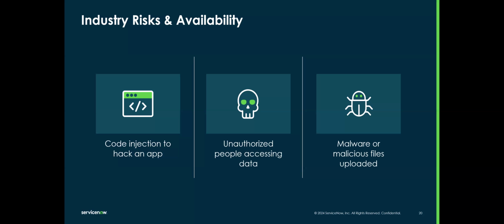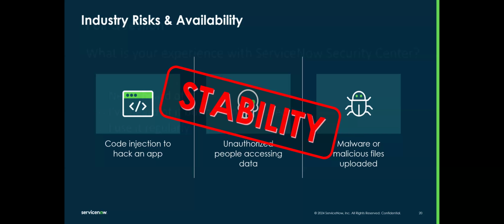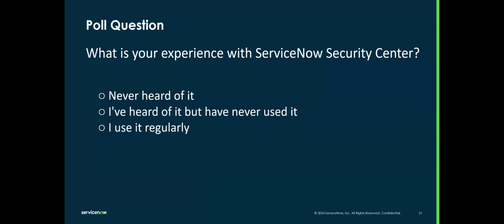And the last one, one of the best things about this, is of course to keep your instance available in all circumstances. So it's why we take time with you today to check all the security controls. So stability is for you and for us the best, the most important thing.